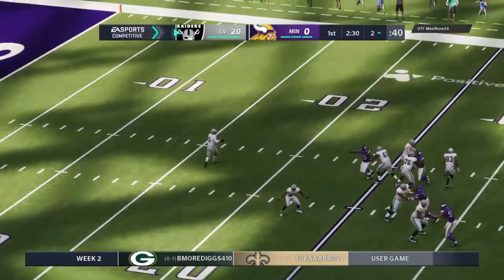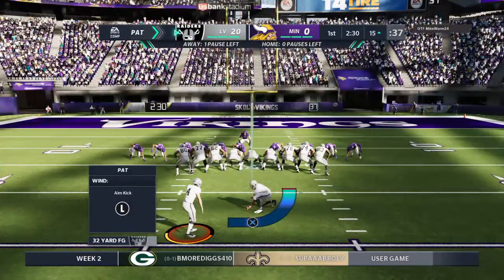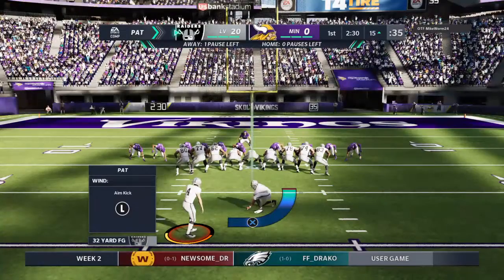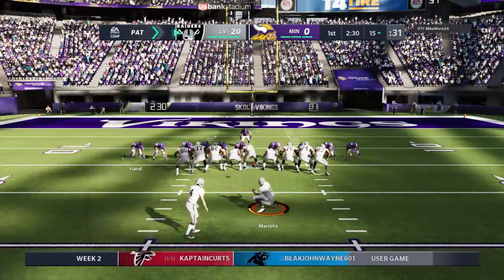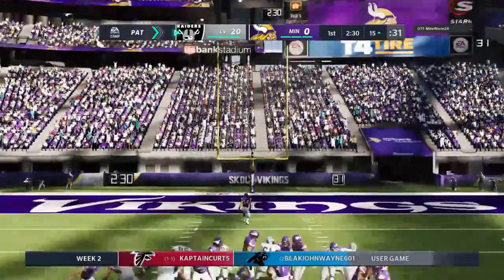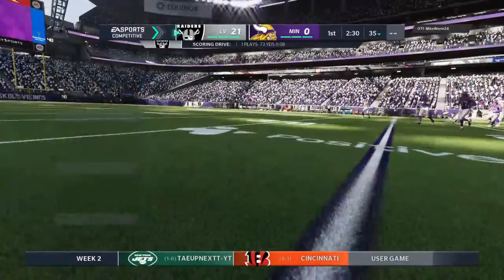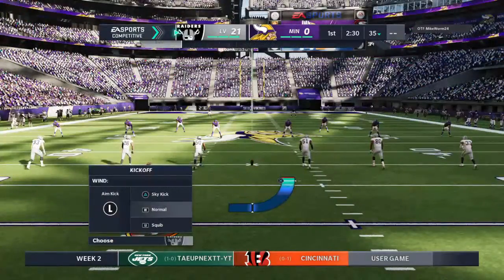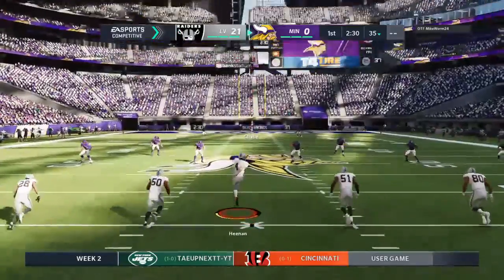Henry Ruggs with his second touchdown of this opening quarter, and the Raiders add on to their lead. And it is now 21-0. Makes the score Raiders 21, Vikings 0. The kickoff unit is out on the field, and they will send this one away.